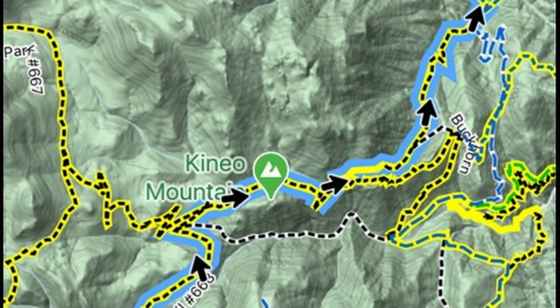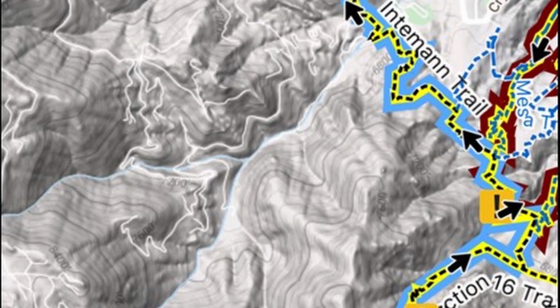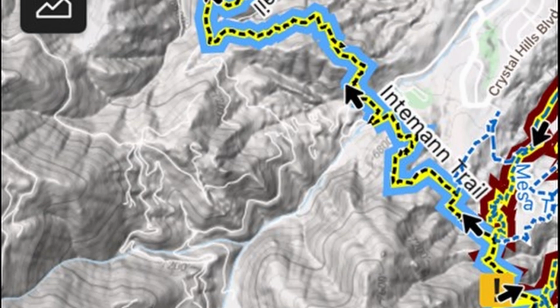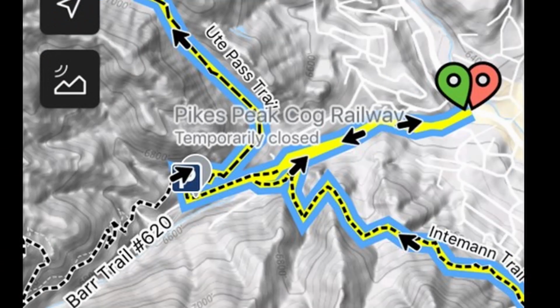Around the area of Gold Camp Road, the route swings east and connects through Bear Canyon to Section 16 and Red Rock Open Space. The route goes east on the Intemann Trail, providing views of Garden of the Gods and downtown Colorado Springs, and finally connects to its starting point at the base of the Incline.